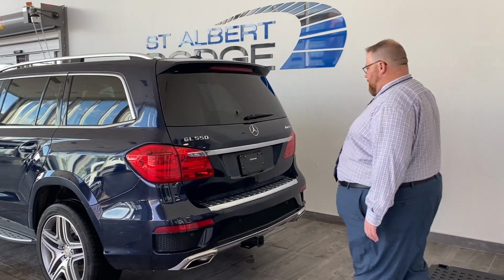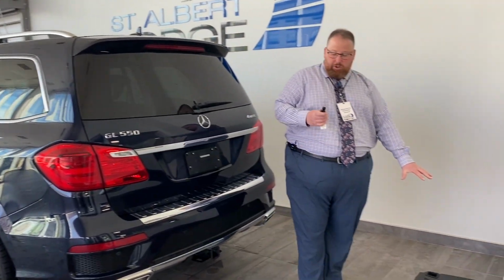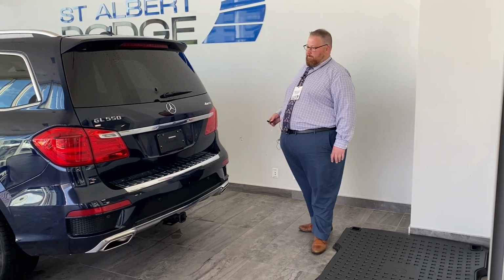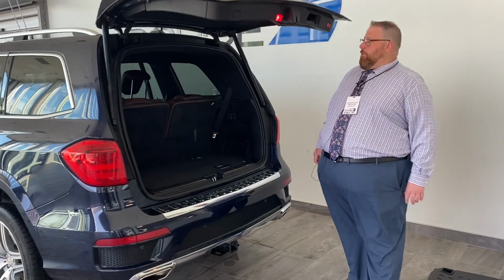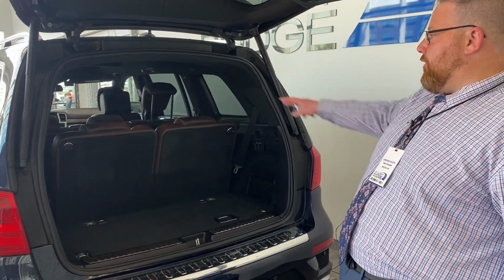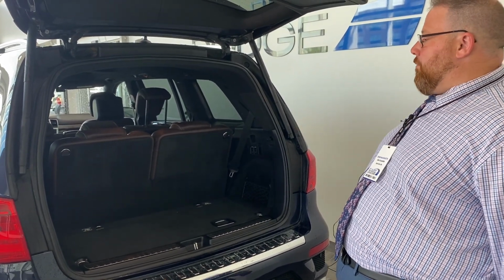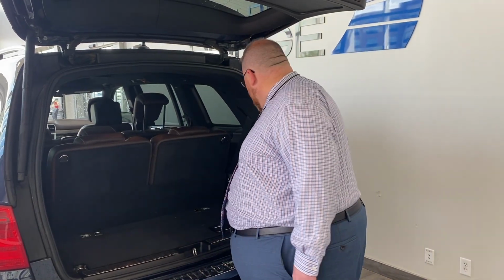But taking a look back here, as you can see real quick, here is the trunk mat. We took it out just to showcase the third row. So the previous owner had the second row folded down and a great big trunk mat, so you got a giant cargo area, but easy comes out and you can put your third row up. But ton of space in here if you want to have the third row, or if you fold this down.